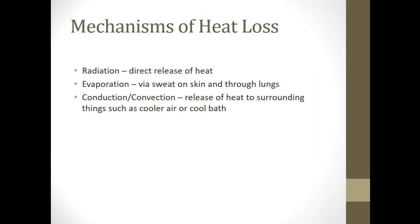Mechanisms of heat loss. Now we have radiation, evaporation, and conduction and convection. I've got a great picture, which I actually inserted, which wasn't on the last one. Radiation is literally just the release of heat. Evaporation is when the sweat on the skin or the air from the lungs comes out. What happens with evaporation is, in order to release the water to the air, that water needs to draw heat from the body to break it apart into the hydrogen and the oxygen atoms. So the heat from the body is what breaks apart those molecules to release them into the air. That's how evaporation or sweat cools the body.